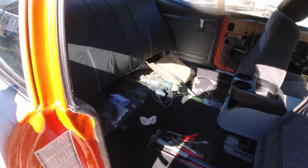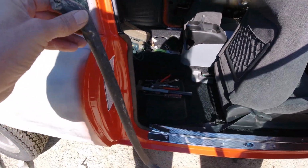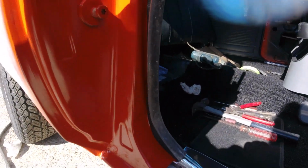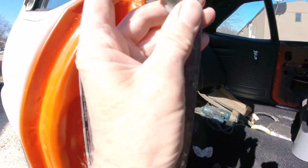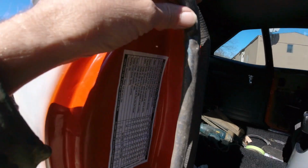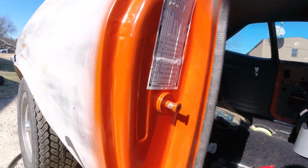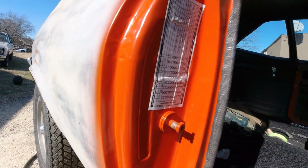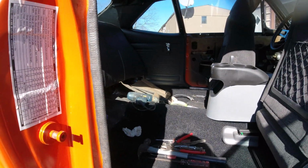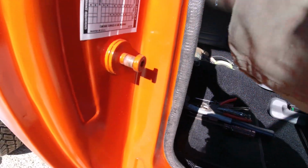As far as this trim, I found this little factory piece here. I guess it was from this car in a box of crap that went on like that. And you can see it's just got a little factory end on it there. So anyway, we can't use that. And it looks pretty short. This piece here is, I think, from the 68. I'm going to put some silicone in behind here to hold it in.